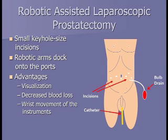The advantage of this approach is that you can see things magnified, so everything is a little bit clearer to see. There's less blood loss because of the nature of how you're doing the procedure, and you have the wrist movements of the instrument in the way the robot can move, so it helps with some of the dexterity involved with the operation.